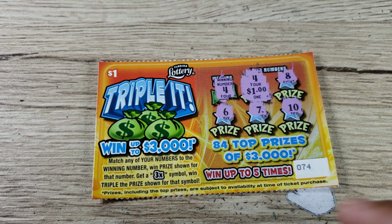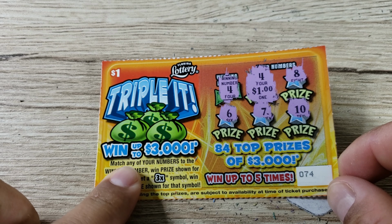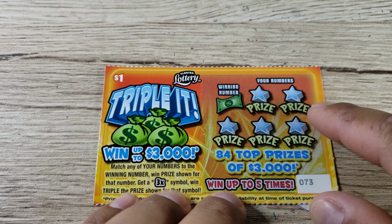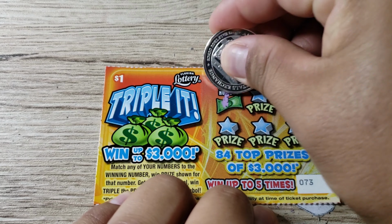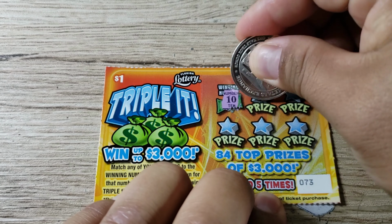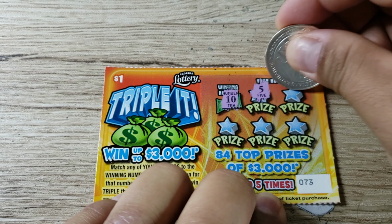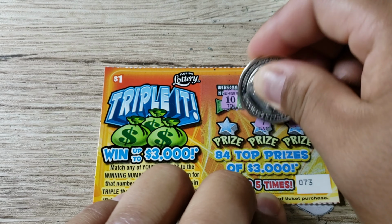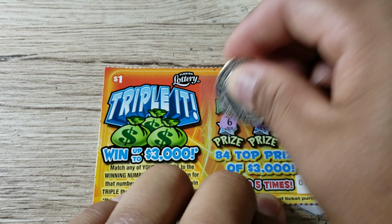All right, here we go. So we got a $1 win on this ticket 74 on the first one. All right. Nice. So we got some money on the board. Ticket 73, we're going backwards. Winning number is 10, my favorite number. I got 5, 9 for the one off, 2, 7, and 6. So nothing on ticket 73.